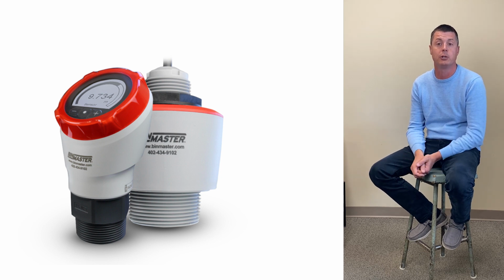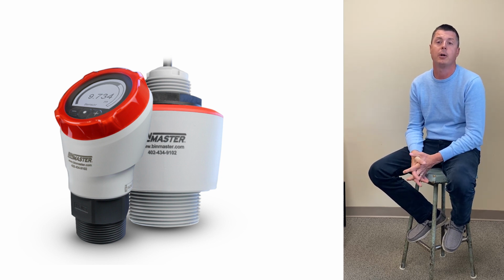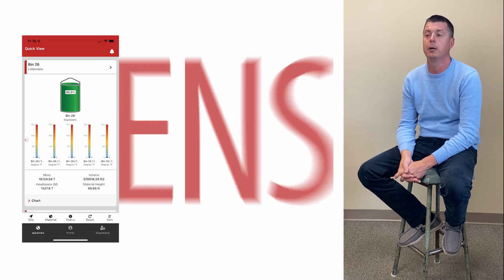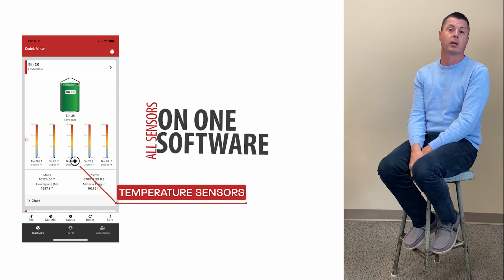Then we're daisy chaining them together, and we're communicating using HART communication back to our gateway, and that distance reading from the sensor is sent to the cloud. Our cloud will then convert the distance reading into gallons, pounds, product height, headroom space, percentage, and so forth. We do not provide temp probes, but they are key to their process.